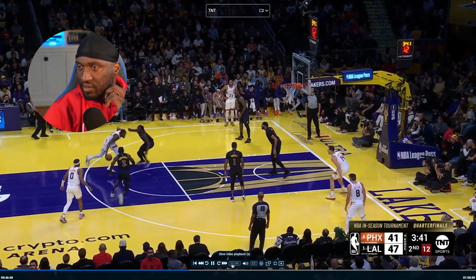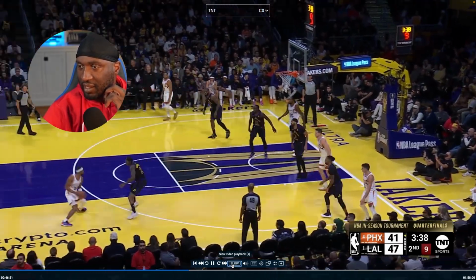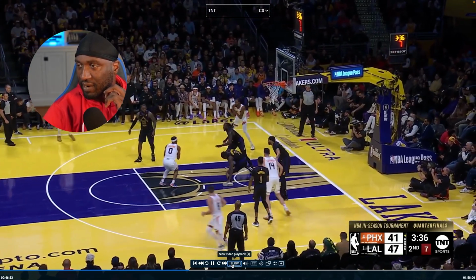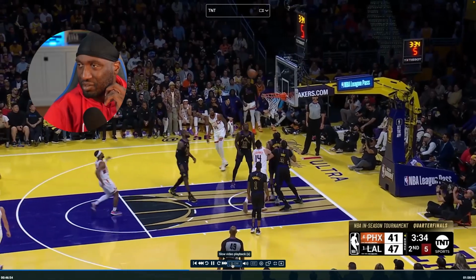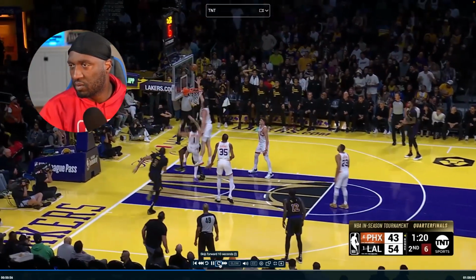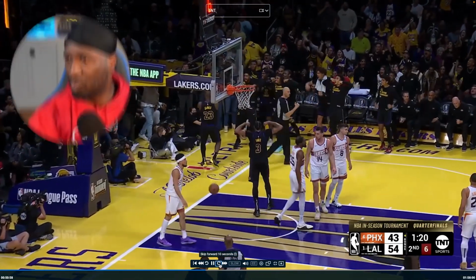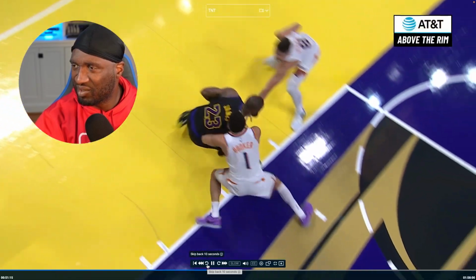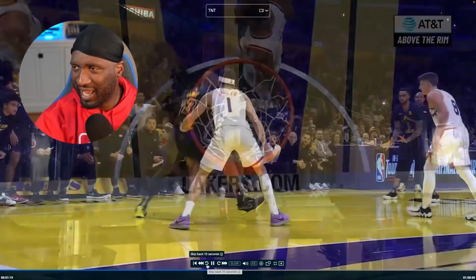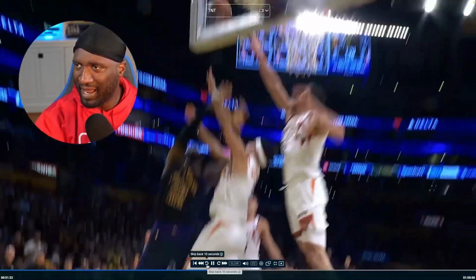KD drives, pass, it's kick. Look at this, ooh, drives middle with the left. Nice little push off right there, ooh. Man, touch earth. Ooh, post work LeBron. One-two dribble spin. And one, put the hand in the cookie jar. Look at this, boom, hand in the cookie jar, and one.